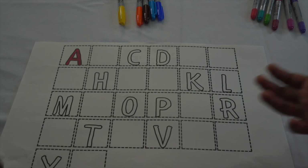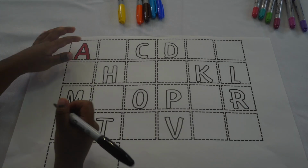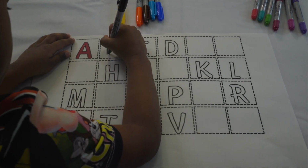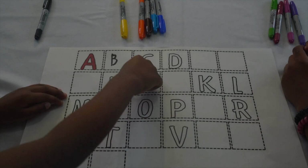Okay, now A. A is the color red. Aiden, what letter comes after A? B. Then write the letter B. Good job, Aiden. What's the next letter, Aiden?